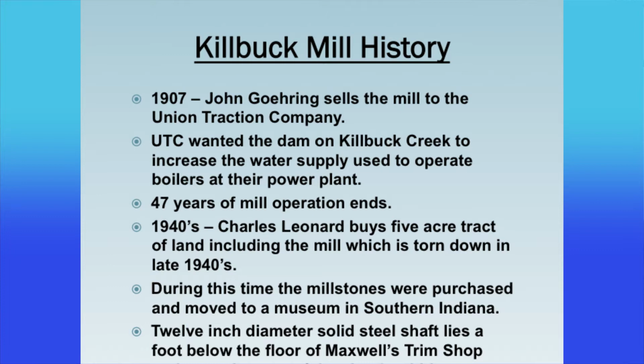Forty-seven years of mill operation ends. In the 1940s, Charles Leonard buys the 5-acre tract of land, including the mill, which was torn down in the late 1940s. How many remember Mr. Leonard's drive-in?